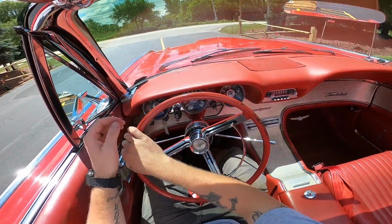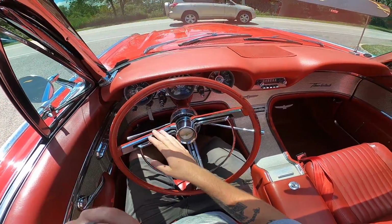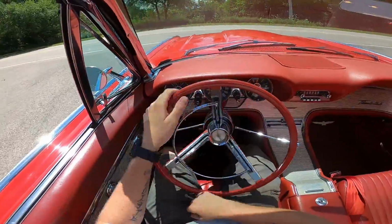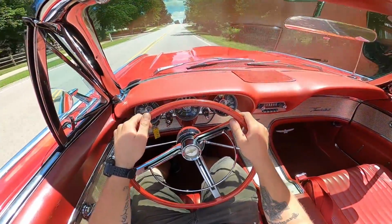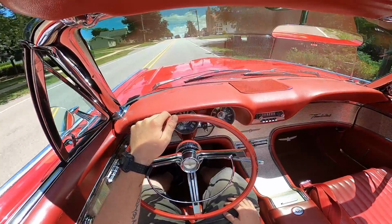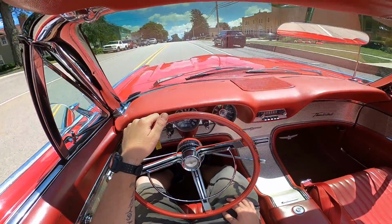Radio works. I did put a couple gallons of gas in, so I know the fuel gauge works. Engine temp, we'll see if that's going up. I don't see the clock moving, but we'll see if it changed by the end of the road trip. Speedo's going up. For a 60-year-old car and only this much play in the steering wheel, that's pretty nice.